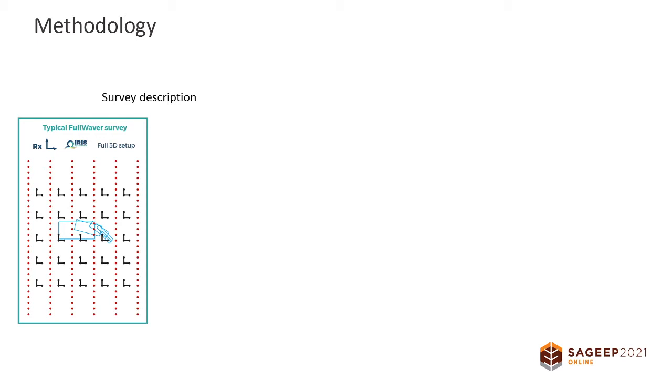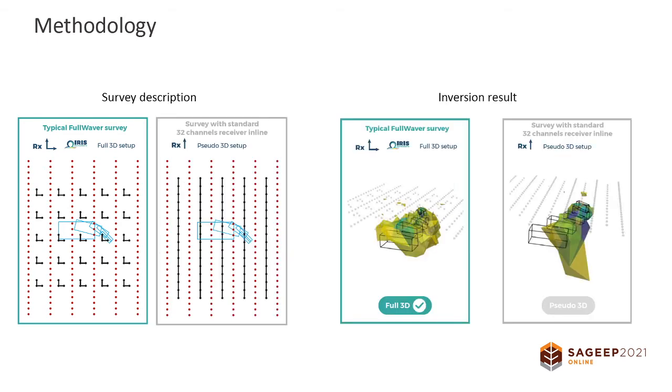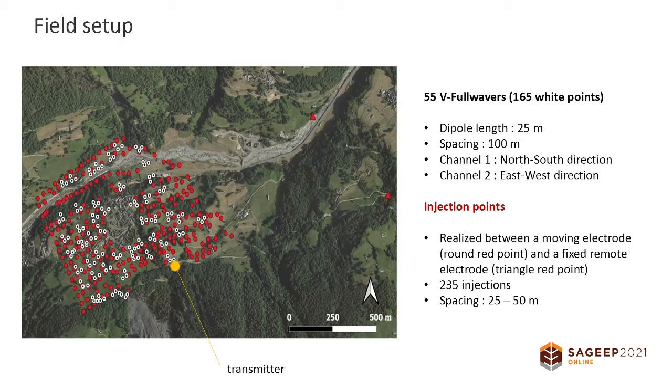So if we do a simple modeling of this object with an orientation changing with depth, we can compare it to what we call a pseudo 3D survey, where all the different parallel lines are used to construct a 3D model. If we model this and invert the synthetic data, you can see on the inversion that the full 3D setup is more able to image the change of orientation of the 3D object with depth compared to the pseudo 3D setup. So one of the main advantages of this system is to be able to be more sensitive to the 3D object. So then we go back to our field setup.